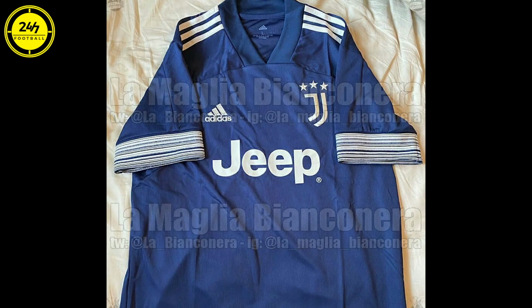Juventus, we've got a leak of their away kit. I don't like it. Do you know what I hate about these leaks as well? It's obviously been taken on someone's bed or wherever that is, that creased mess behind that shirt. But I think that's a gold on the stripes. It'll probably look better when we see it in real life on a player.